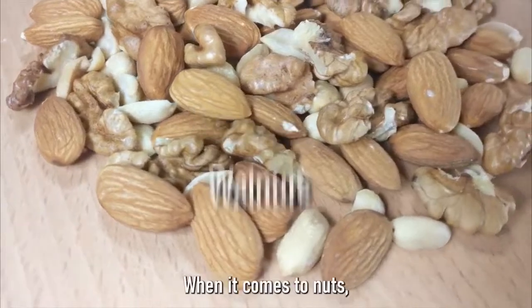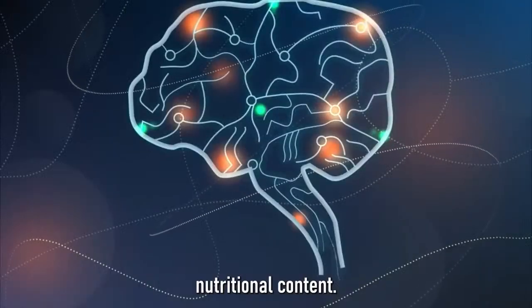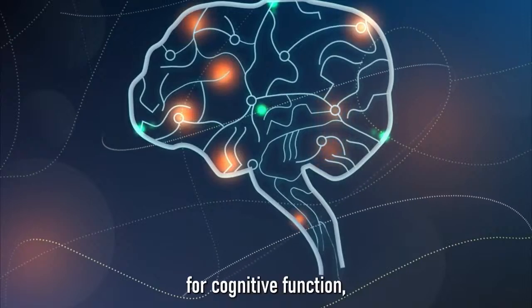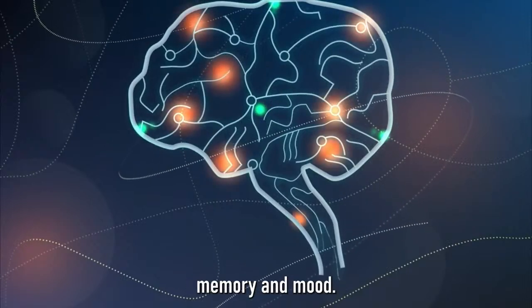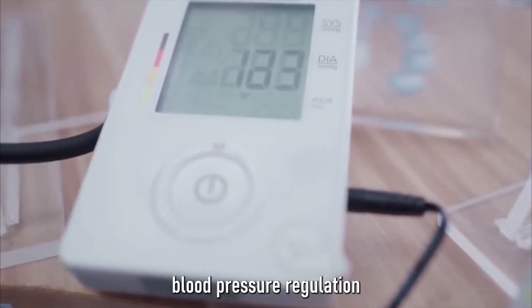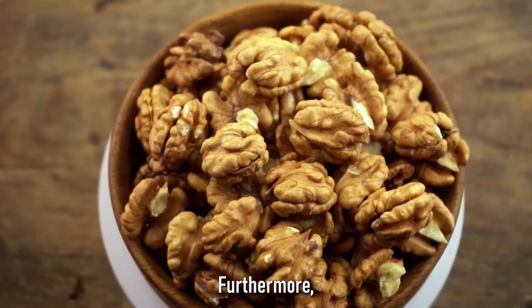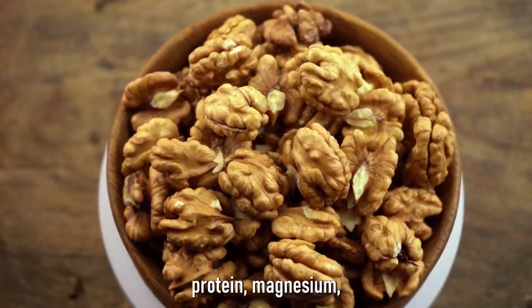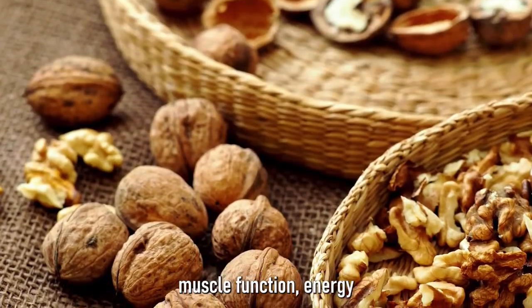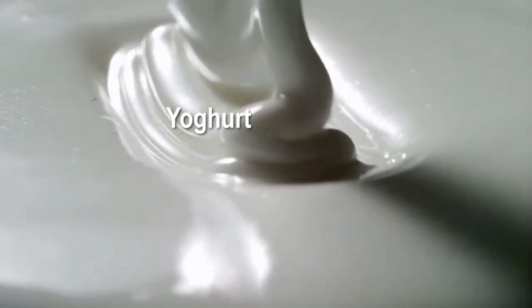9. Walnuts. When it comes to nuts, walnuts stand out for their exceptional nutritional content. They contain more omega-3 fatty acids than any other nut, making them beneficial for cognitive function, memory, and mood. Walnuts also offer advantages in terms of cholesterol management, blood pressure regulation, and protection against oxidative stress. Furthermore, they are a good source of fiber, protein, magnesium, copper, and manganese, which support digestion, muscle function, energy production, and antioxidant defense.